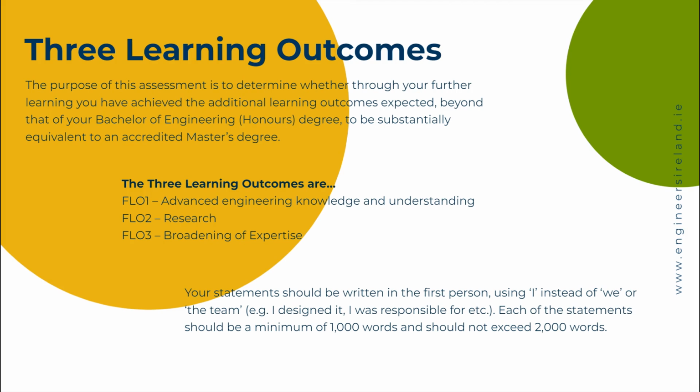Further learning outcome 1 used to be called design, but it's now changed slightly. And in the bottom there, you can see the word count. That has come down slightly also since we launched our new regulations and guidance notes. So for further learning applicants, you'd be pleased to know that there is now a standalone document that looks at these 3 learning outcomes in that guidance document. So please make sure you bring yourself up to speed on not only the competency section, but also these 3 learning outcomes.